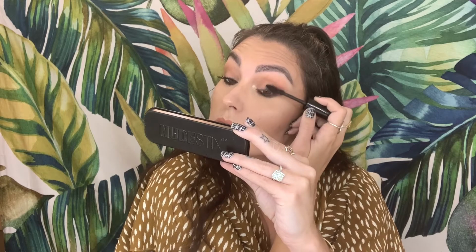I'm running out of my primer. I'm gonna need to purchase some more because I love that stuff. Got a little bit on my lid. I'll go ahead and let that dry and scrape it away afterwards.